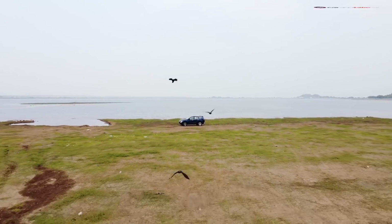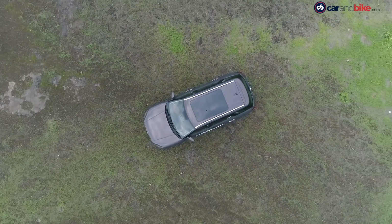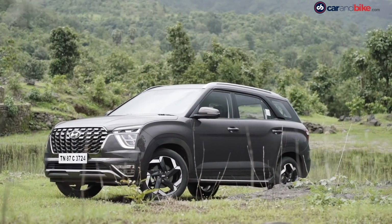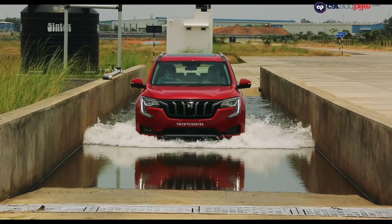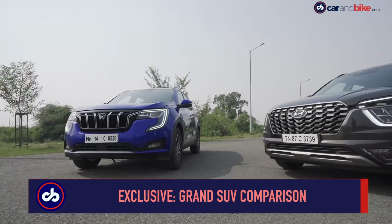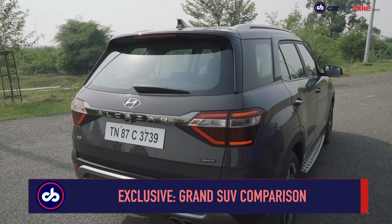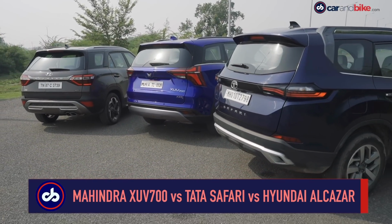What defines a modern 3-row SUV? Well, the mantra is simple. Something which is a comfortable family mover with enough space for 6 or 7, can handle challenging terrains with ease and feels premium. And that's exactly what we have today. In fact, not one, but 3 of them. The question is, which is the best amongst these?